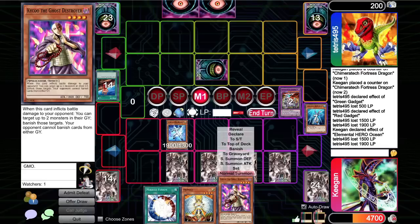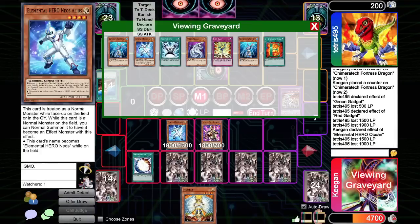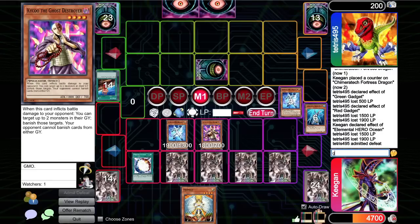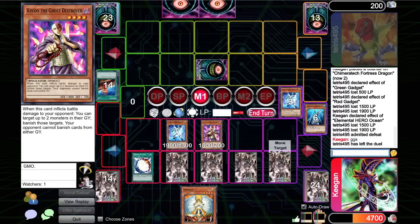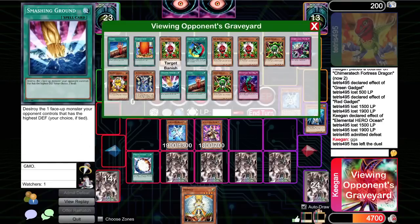Ooh, that's good. Summon that. Miracle Fusion. Banish. GG. GG's. No GG's, damn. Yeah, I'd be over it too. If this was my deck, I'd be over it too.